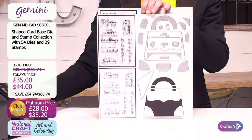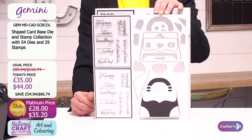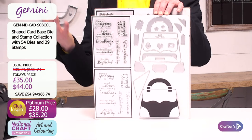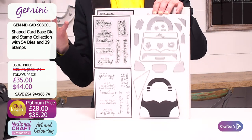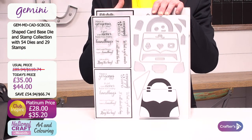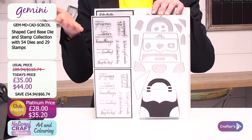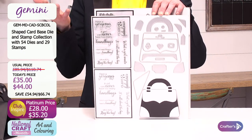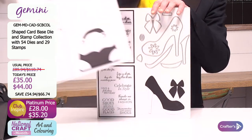Then what you've also got is your handbag, classy and fabulous. Let's face it, you'll probably be making and sending it to a female. If they've got a favourite brand of handbag, then make it for them. If it's your favourite colour, make it for them. Of course, if you want to turn it into a satchel for a guy, then you can theme it for men. You've got the stamps to go with it as well.